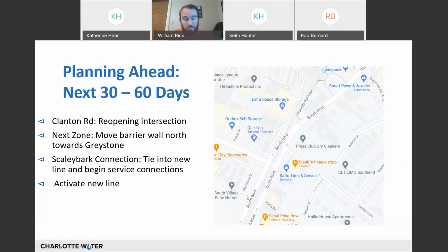In addition to that, we have to do our final tie-in. There's a very large 30-inch water main that runs essentially from the corner of Park and Tyvola Road, Park and Woodlawn, and it runs up Woodlawn and then turns down Scaly Bark Road, and comes up Scaly Bark to get to South Boulevard. That is the large transmission main that we're going to be connecting our 24-inch line into. So we're putting in a 24-inch diameter line, and we're going to be connecting to almost a 3-foot diameter line there at Scaly Bark. We're going to make that tie-in, and at that point we'll be able to activate this new line. Then we'll start moving the services over to the new line, and we'll have flow in it. That step should be happening sometime in the near future as well.